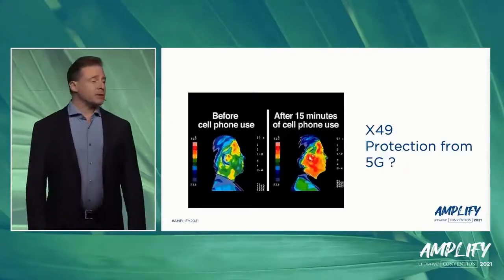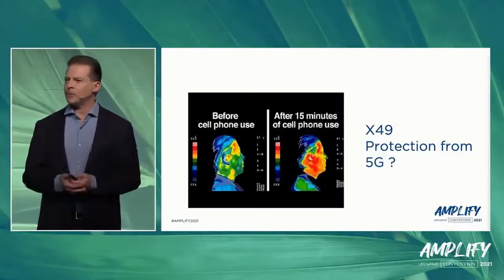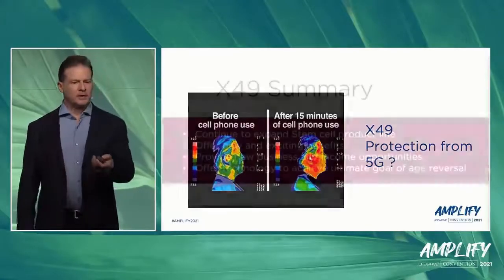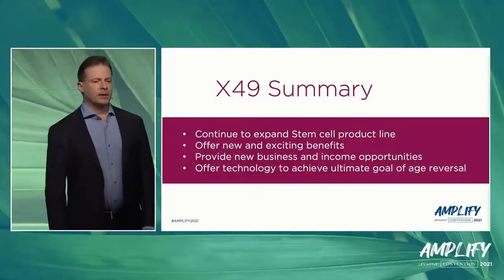So this research is ongoing. I had hoped to have the completed study for you today, but the preliminary results are pretty exciting. So I hope we are releasing that in the future as a product claim.